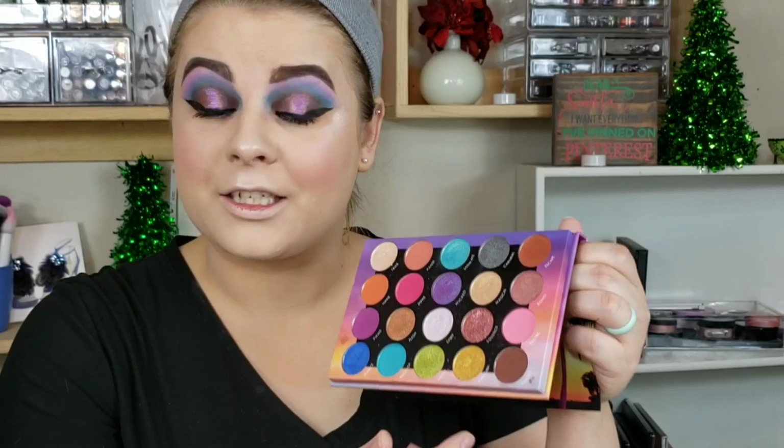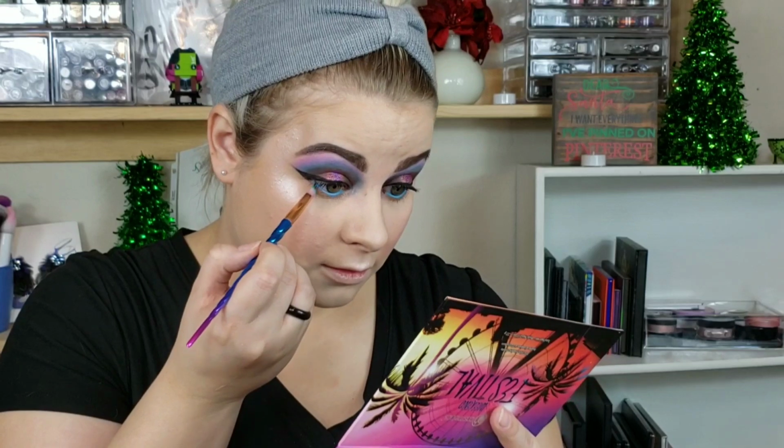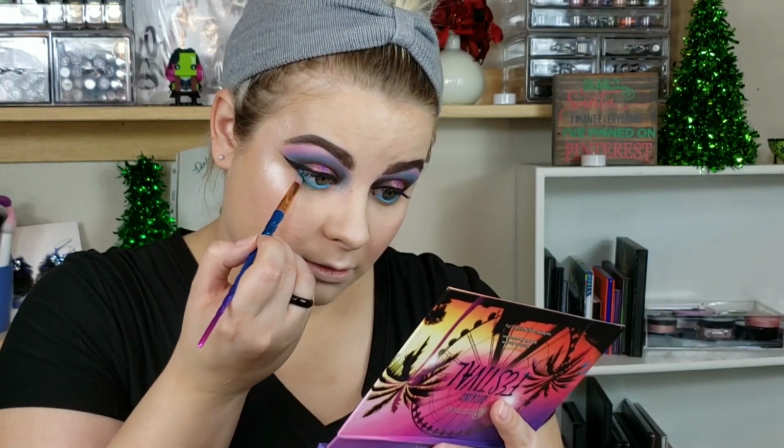And then we're going to take the shade Palooza and Electric, and we're actually going to make it kind of that purpley gradient that's on the top. So I'm going to go in first. Where did my brush go? I'm going to go in first with this kind of pencil brush. I'm going to go in with Palooza. Just going to run that.